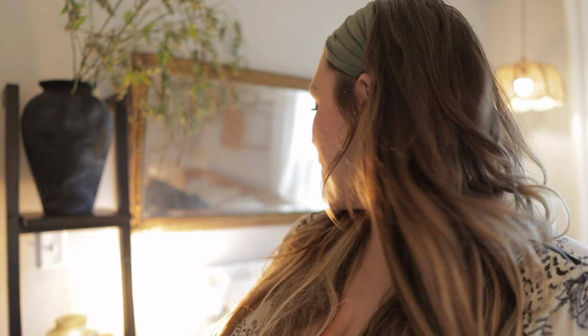After having my first son, I learned a lot about what I do and don't need to have in this bedside nursery setup. So I wanted to share some of my tips and tricks for getting your bedside nursery set up to have everything that you need for your expected baby.